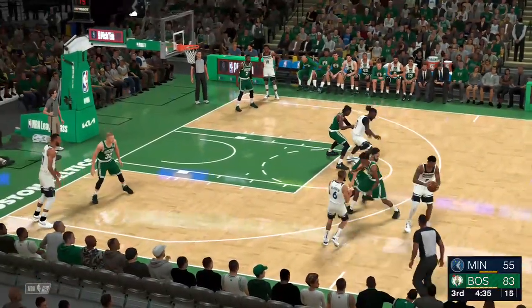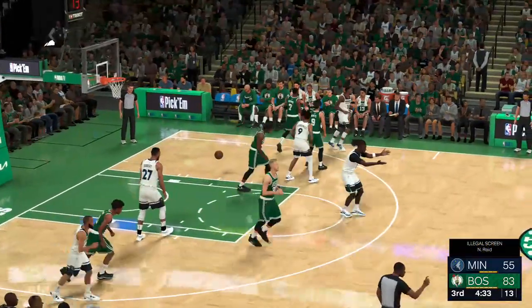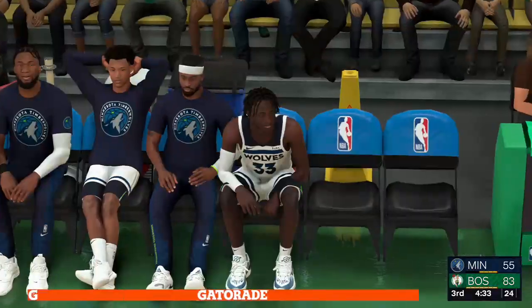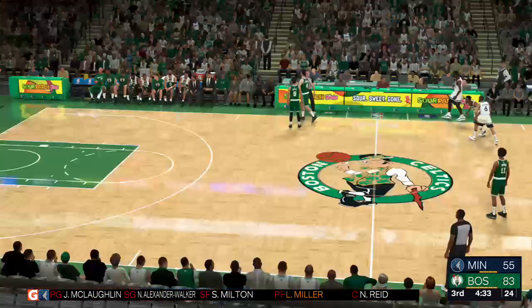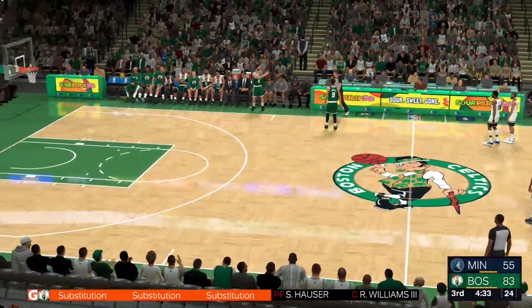Here's McLaughlin. Pass to Alexander Walker. And looks like an illegal pick was set. That gets the ref's attention. You can get away with one once in a while, but it looked like he wasn't completely set on that pick. I don't think there's any question. There are so many rules that favor the offense these days. You've got to be able to equal things out when an illegal screen is set.